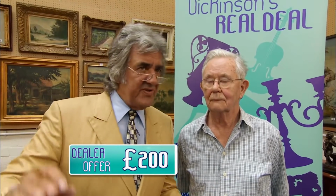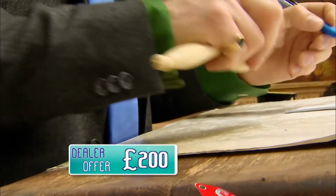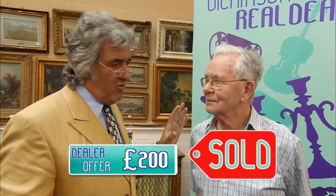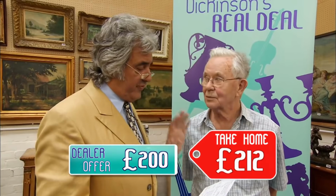They're at the reserve. They're at £250, right on the money. £250, I'm going to sell it. At 250 it goes then. £250 under the gavel, spot on the reserve. We've got commission to take away. I make that about £212. So you're going home with £212.